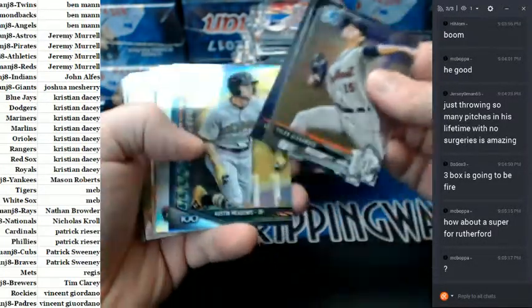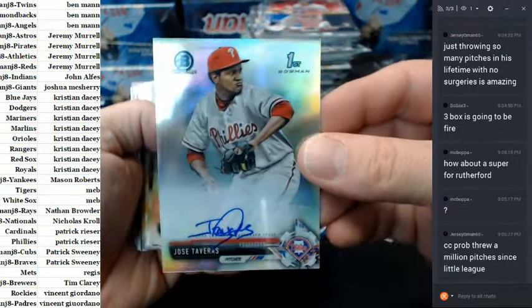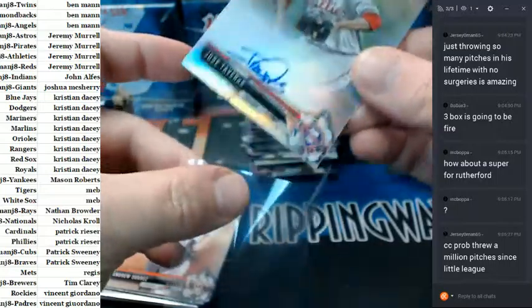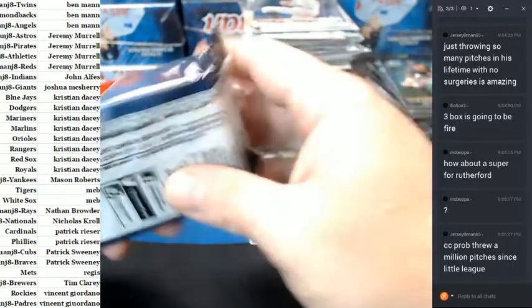Why not? Why not go super style? Before that, we are going to do a Jose Taveras refractor autograph, though. We'll put that in, you know, back in like box 3 or 4 or something.